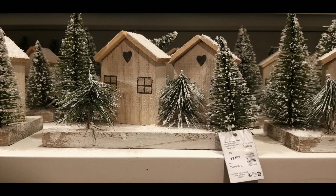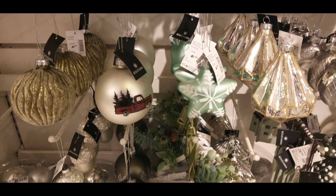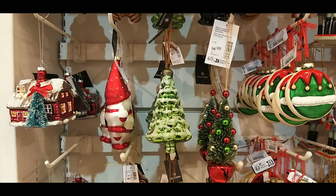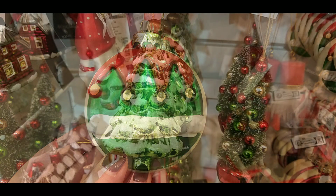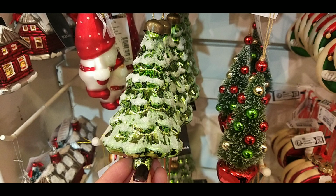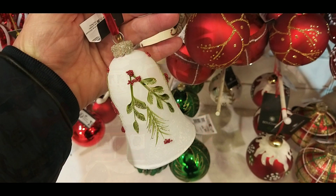I'm not sure I'm seeing anything particularly different about these Christmas decorations, and I'm sure the big stores in London would have very similar decorations to this. Can you guess which bauble I bought? It was the Elf one, because we're going to see Elf the musical in the West End just before Christmas.